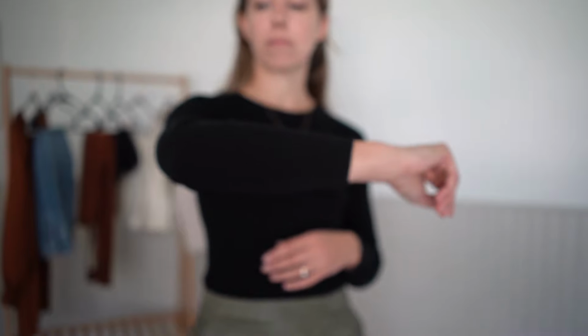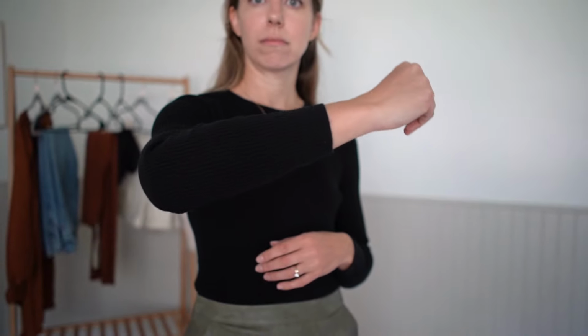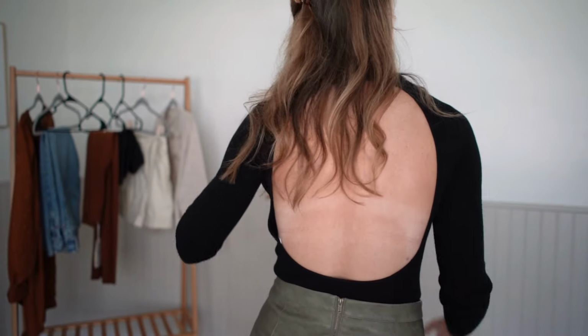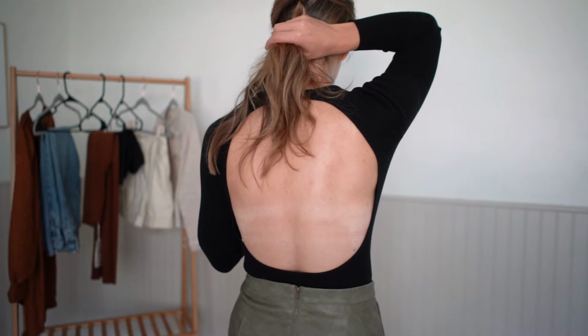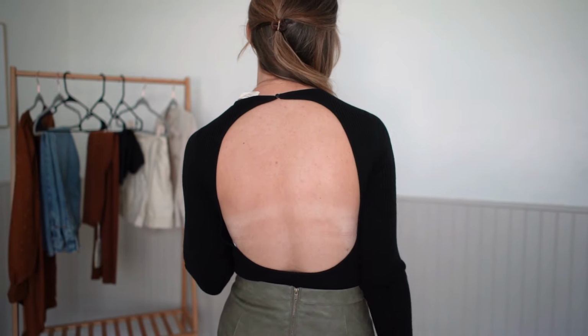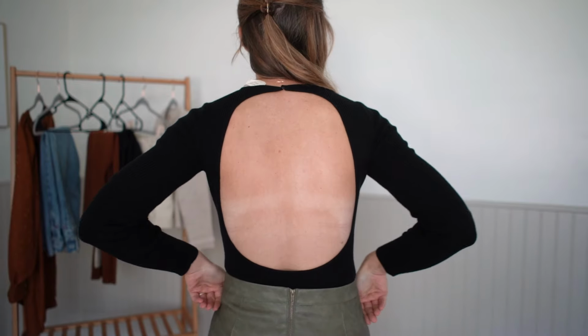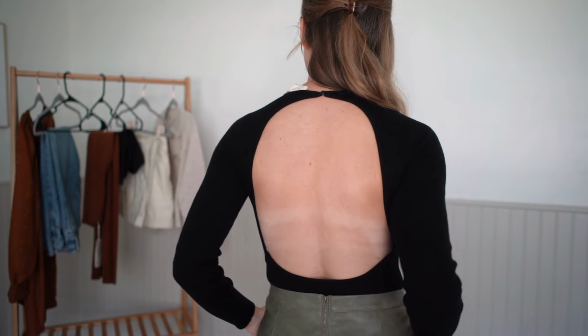Now, this is a piece that when I tried on, I wasn't quite sure about it. Sometimes as a petite person, bodysuits just fit a little awkwardly. I especially have a shorter torso and longer legs, so bodysuits are sometimes a hit or miss for me. But this one was very, very beautiful. I got this in a size extra small, and it is definitely form-fitting.